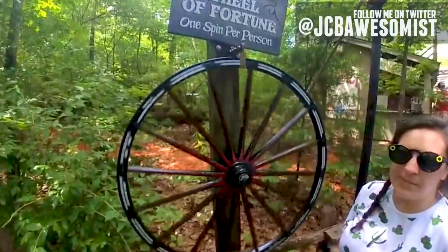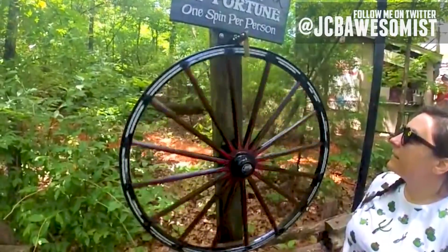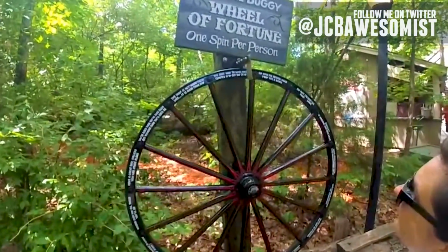Another one of these kinds of free games just sprinkled throughout the park was this buggy Wheel of Fortune thing. This one tells your fortune after a quick spin of the wheel.